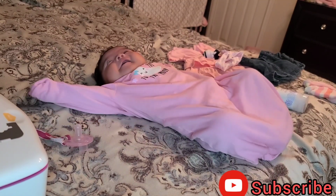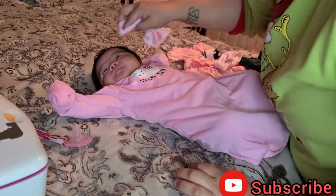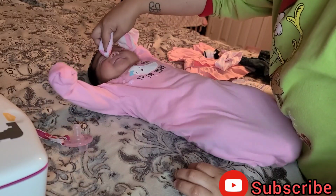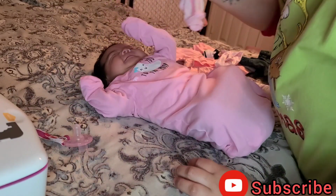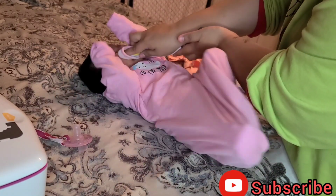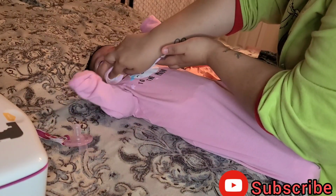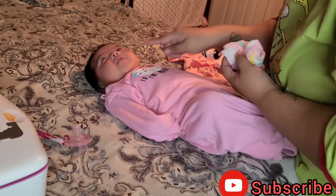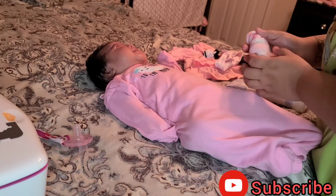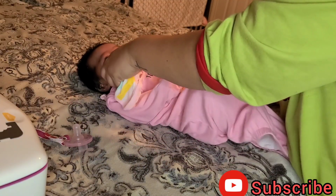She was being distracted by the window, but I like to let her wake up first before I start getting her ready. She really dislikes when I clean her face in the morning, just because her eyes get that green gunk and then the milk that might be around her mouth. So I just like to clean her face before adding lotion. So I'm just trying to calm her down so she won't cry. But yeah, cleaning her face right here first.